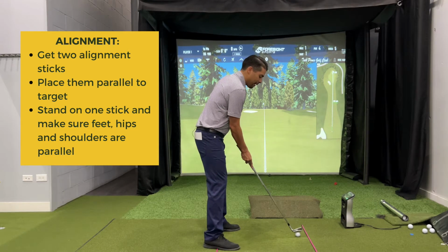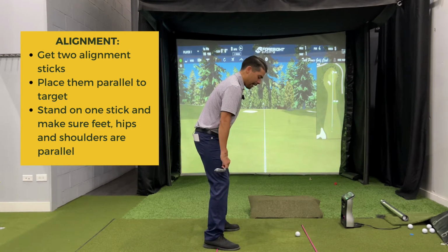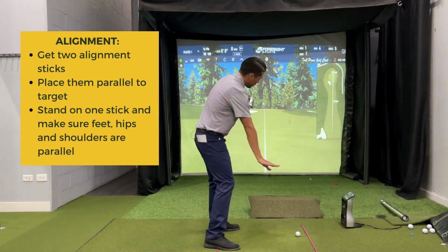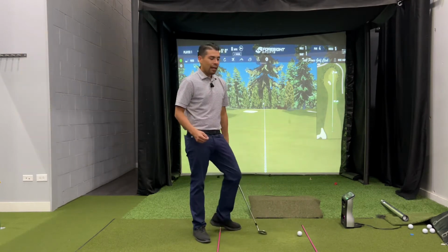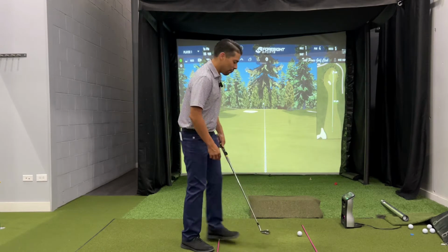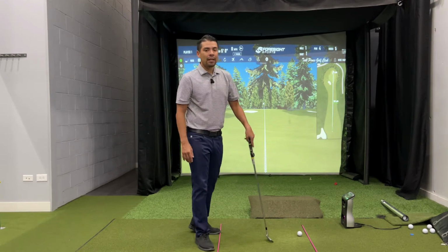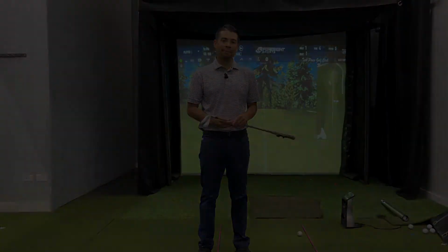And good alignment would have your body, your feet, your legs, and especially your shoulders all going to be parallel to the target. When we do this, you're giving yourself a good chance of making clean contact. I see so many golfers reaching or crowding and out of line with poor grips. So get some really good pre-swing fundamentals, and we could go to step number 5.